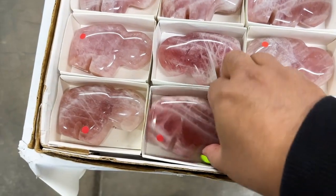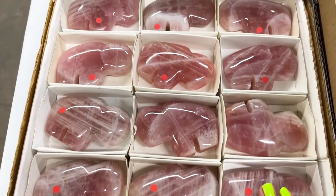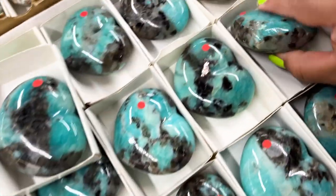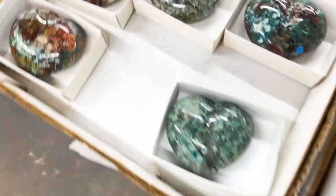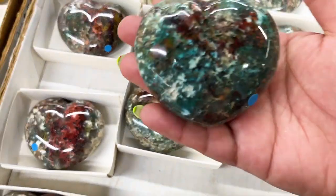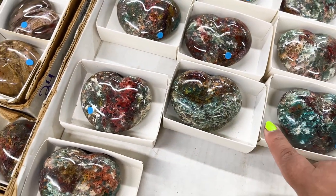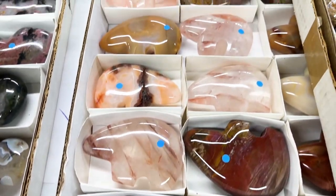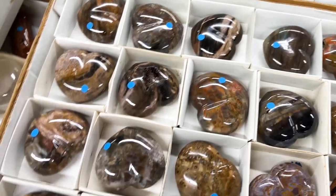Look at how high quality these rose quartz buffaloes are. I'm gonna grab some buffaloes and some hearts. If you look over here, look at these high quality Amazonite. And look at how gorgeous these are. Look at the color on them. So I'm definitely gonna get some carvings here. And I even have some fire agate and carnelian, so I'm super loving these.